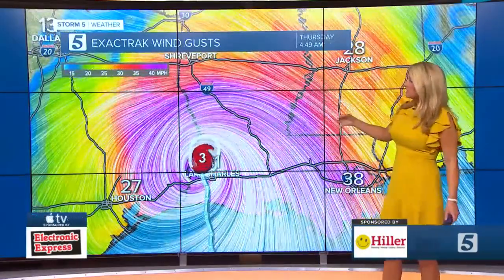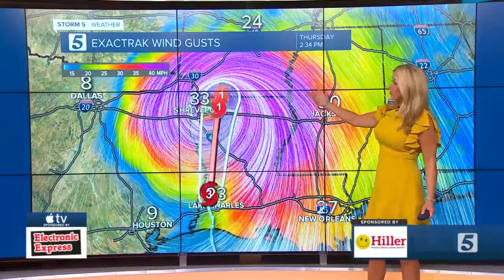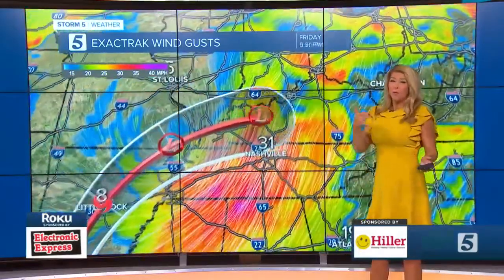As we go throughout the next bit, we are going to notice Laura beginning to weaken, but it's going to take just a bit. As she does, of course, that means winds are slightly lower, but we're still going to be dealing with some gusts that we typically don't see around here. And of course, when those gusts do begin to move in, that's looking to be Friday morning, you're going to see a little bit in the way of a breeze. And then as we head throughout Friday afternoon, winds will continue to ramp up.